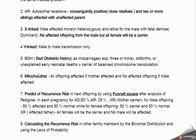Beside that, recurrent miscarriages, three or more in a pedigree, give you a hint for identification. The parent may be a carrier for a balanced chromosomal translocation, because during meiosis they produce affected or genetically damaged gametes which, when fertilized, make a defective fetus that is aborted recurrently.